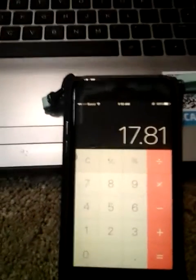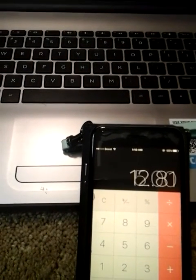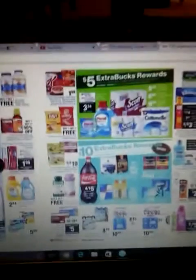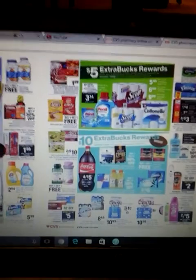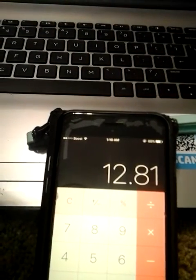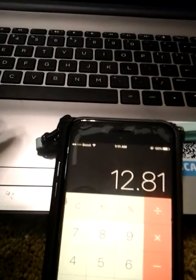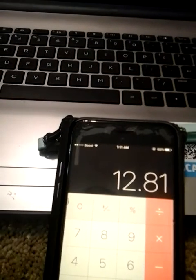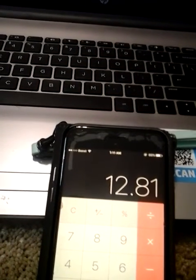Okay? So your final price for that would be $12.81 for all of these items that we just mentioned here. Okay, and that's how I determine whether or not I want to do that deal or not. Because do I want to spend the $12.81 out of pocket after my extra care bucks, or do I want to wait for a better deal? That's up to you. I have my budget of where I don't go over my $40 mark each week.